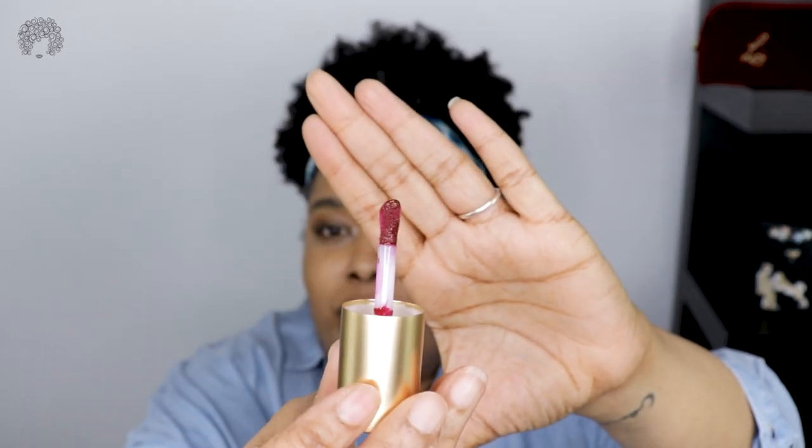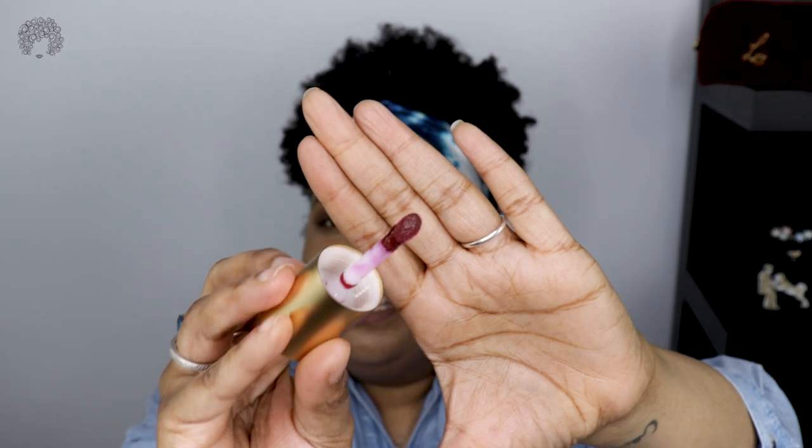Really, really lightweight and not sticky. And the doe foot is the cutest thing ever. It's wider than I thought it would be. The whole stick is short, but then the doe foot is a little chubby. And you know, it works. It gets one swipe, you get a lot of product just one time. Really, really happy with what I've tried on so far.